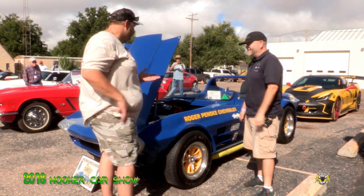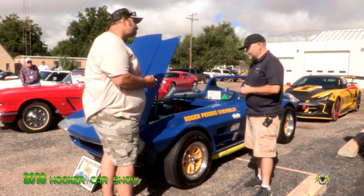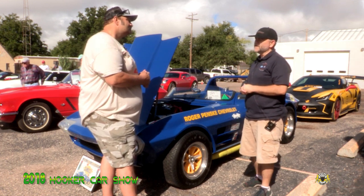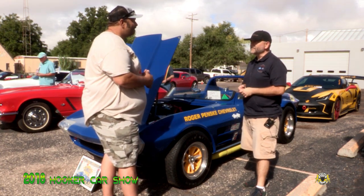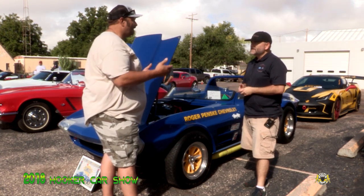Now, Jeremy, tell me, who did the resto mod? Who put it in this shape? Sure. Brian Guardiani is the gentleman that built it. He built it for a man out in California about 12 years ago, and then this past January I bought it from that individual. Oh, cool. Did he just put it up for sale online?